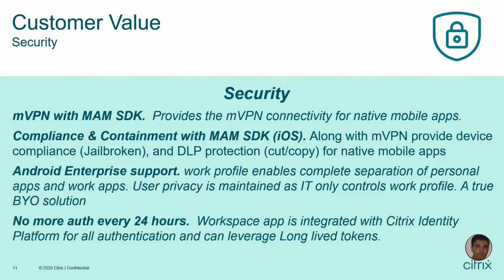Additionally, based on your settings, we can also provide something called long-lived tokens. That way, your end user does not have to authenticate multiple times, but still does so in a secure way. So this plays into security as well as the experience for your end user.